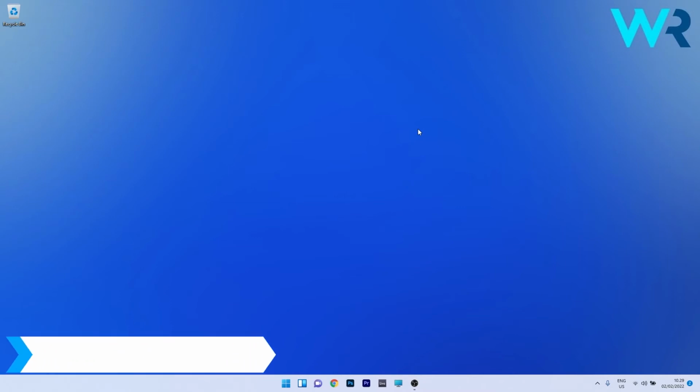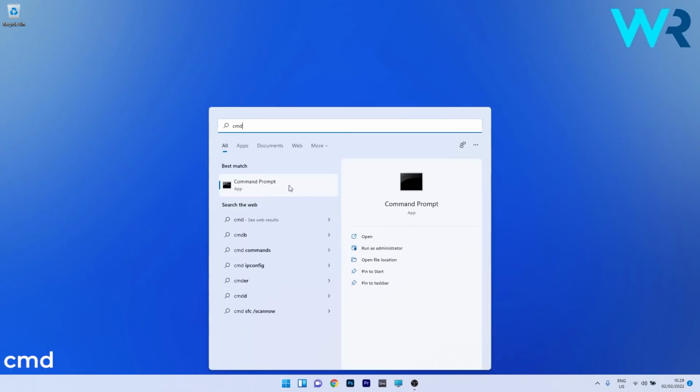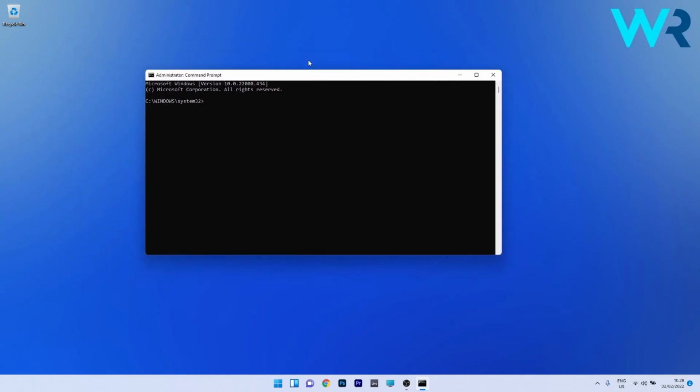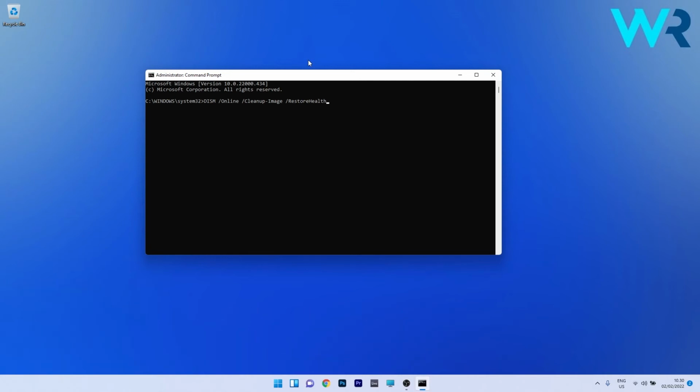Another useful solution is to run SFC scan and DISM tools. To do this, press the Windows button, then simply type cmd and then run command prompt as an administrator. Now, in the command prompt window, make sure to type the following commands or copy-paste them from the description below, but press enter after each command. Note that the scans can take a bit of time, so don't lose patience. Afterwards, restart your computer and check if the issue still persists.